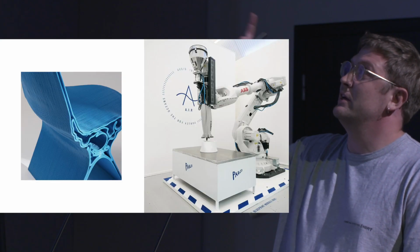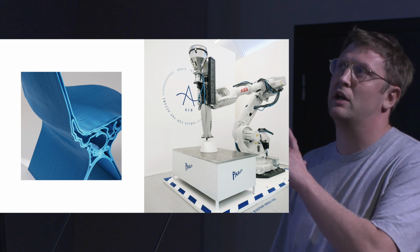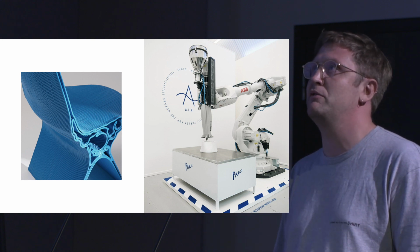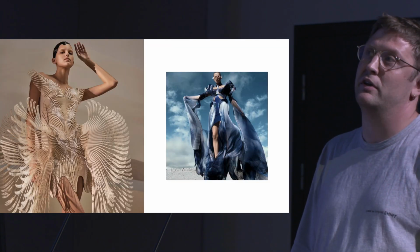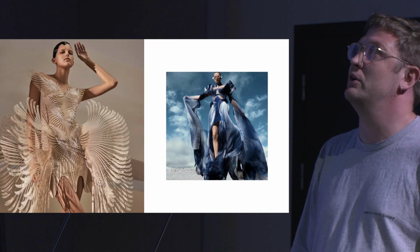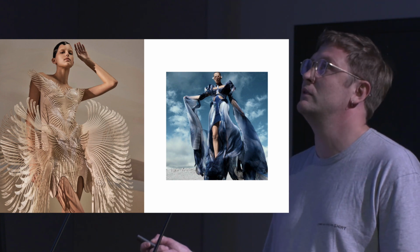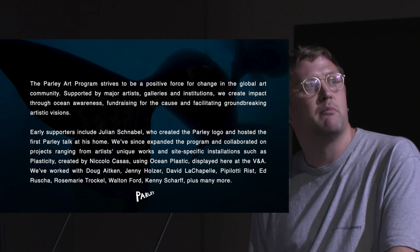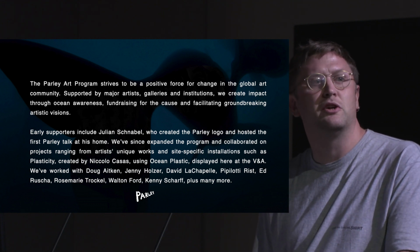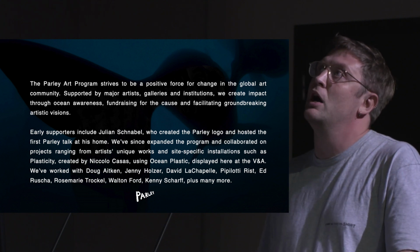And here is the robotic arm, a partnership in collaboration with ABB Robotics and Nagami, 3D printing furniture. And this is an example, I think, as well of the versatility of Parley Ocean Plastic. This is a couture collection by the designer Iris van Herpen. And yeah, just felt relevant to really talk about our connection to the art world and the artistic community, something we really value, cherish, and believe in the power of.